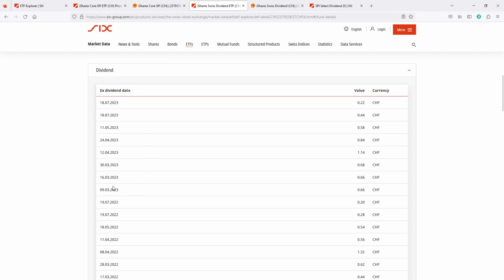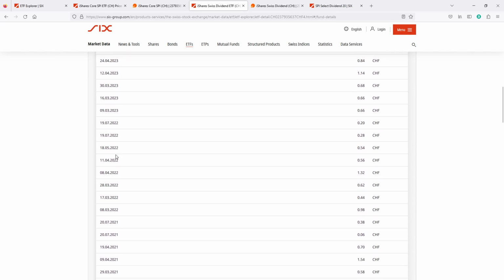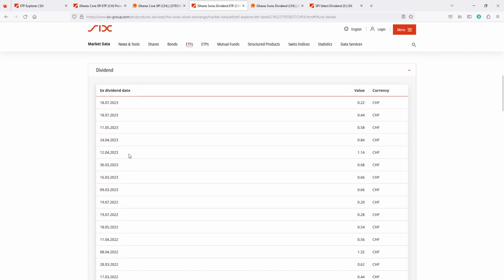But it's 3 times in March. It used to be less, but I'm not going to go into detail for that right now. 2 times in April, 1 time in May, but it's only for the past 2 years that it happens. So in 2021, and before it wasn't the case that we had a dividend in May. But so yeah, one dividend more in a year is of course always nice.